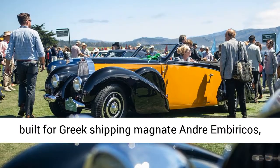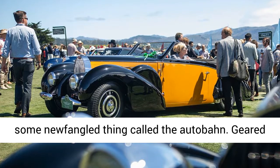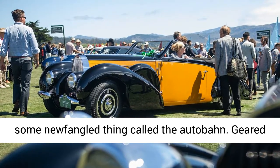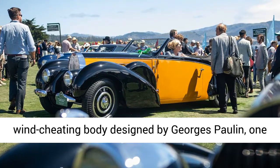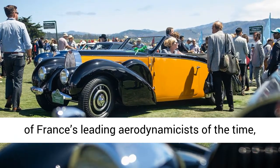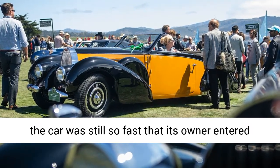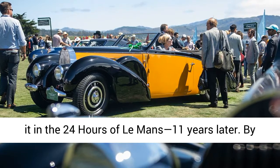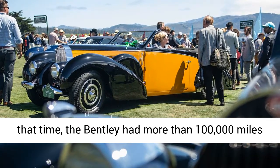Geared specifically for high-speed running, and with a wind-cheating body designed by Georges Paulin, one of France's leading aerodynamicists of the time, the car was still so fast that its owner entered it in the 24 Hours of Le Mans, 11 years later. By that time, the Bentley had more than 100,000 miles under its wheels. It ran the race again in 1949, 1950, and 1951, with a best finish of 6th place.